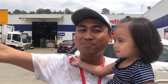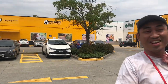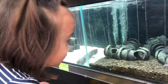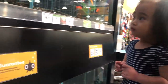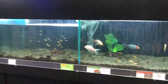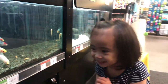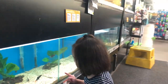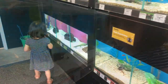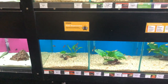We also had a quick visit at the Petbarn where we saw some puppies and we looked at some fishes as well. Oh, there's fish. Oh, wow. Come here. Let's look at the other fishes. Come here. Let's see. Wow, fish. Wow. Oh, fish. You like the fish? Look here, fish. Look at the fishes.